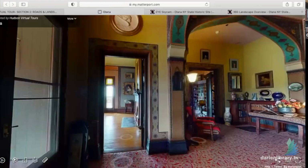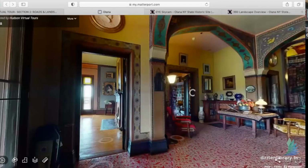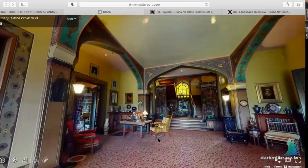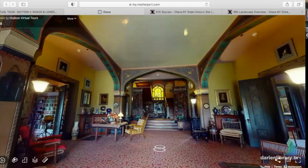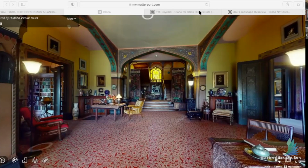I'm just going to pause for a moment to make sure that everyone is getting this view. This is one of the most important rooms in the house, the court hall. And so let me just pull up the Q&A to make sure. Great. Okay, one second.